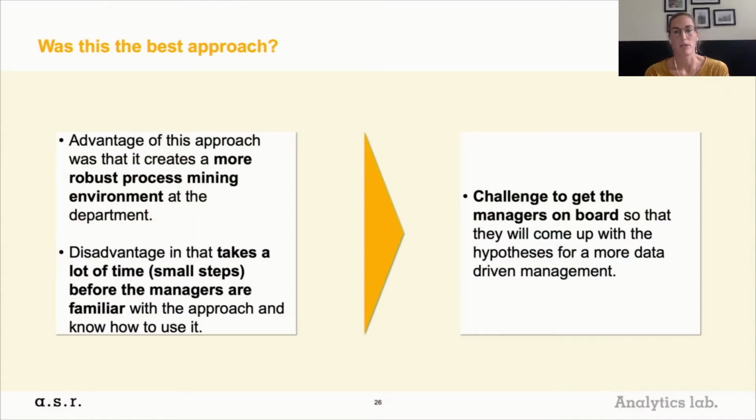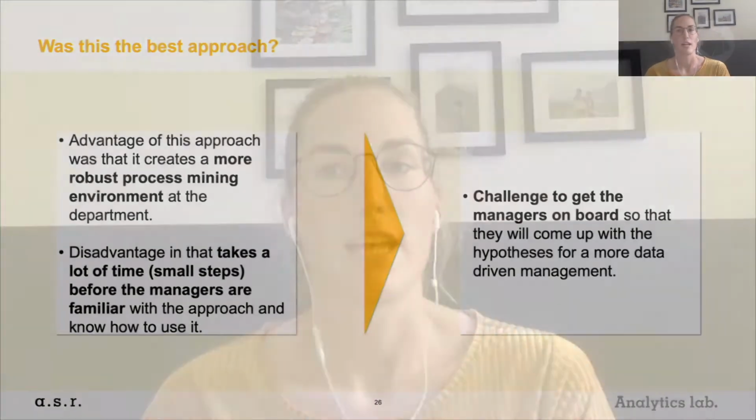And so the challenge here was to get the managers on board, because in the beginning, we were the ones setting up the hypotheses and testing them. But at the end, we want the managers to come up with these hypotheses, because then the insights will be a lot more relevant for them, and they can really use that in their way of working. So that instead of doing something based on gut feeling, they can actually do it because they saw it in the data.